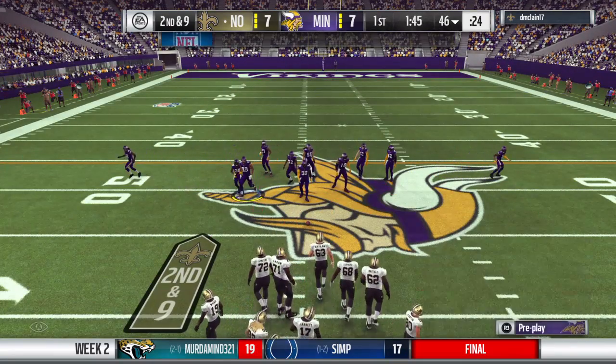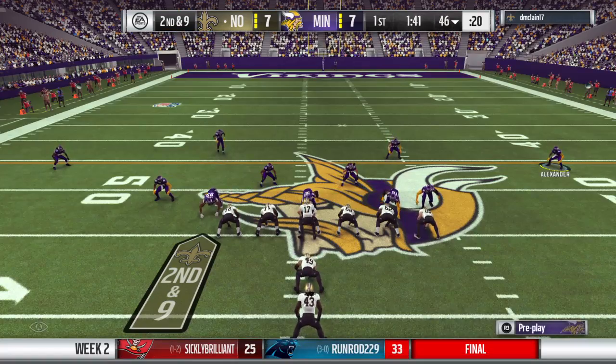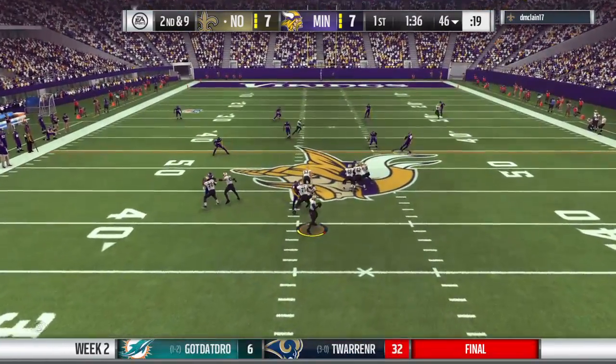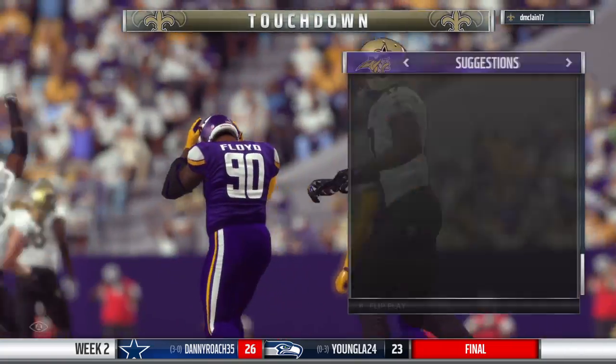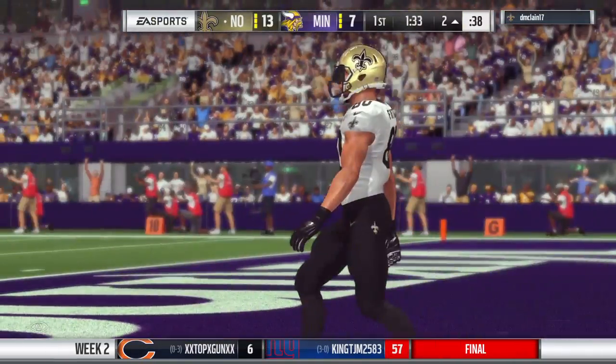2nd down following the run. Let's go. Back to throw. He's got time in the pocket. Going for the deep ball. And he's got him. It's caught in the end zone. Touchdown, New Orleans. A big play there.